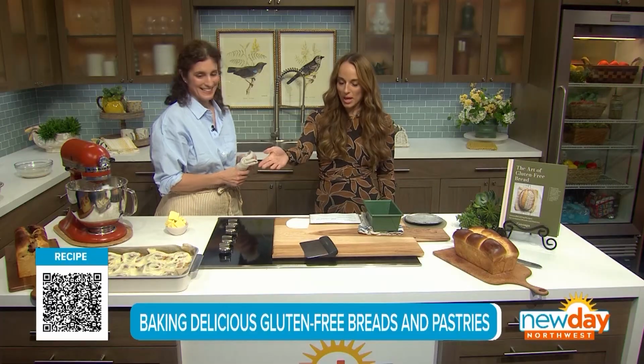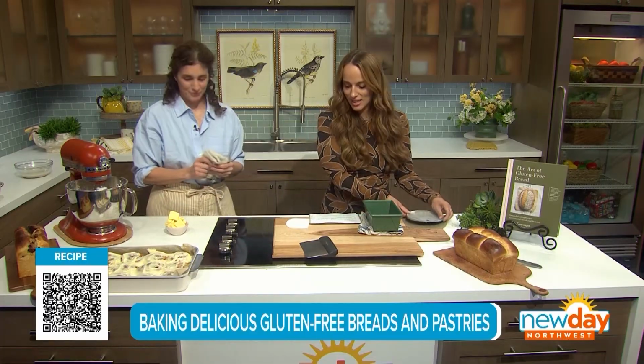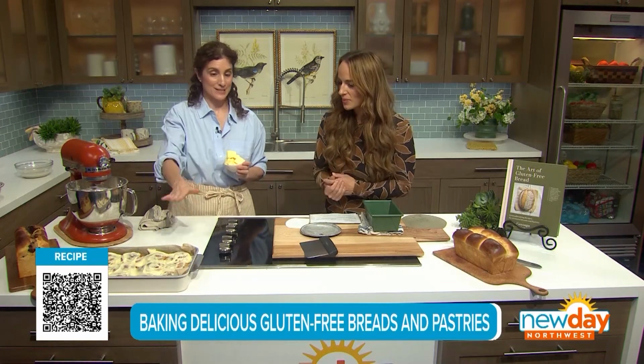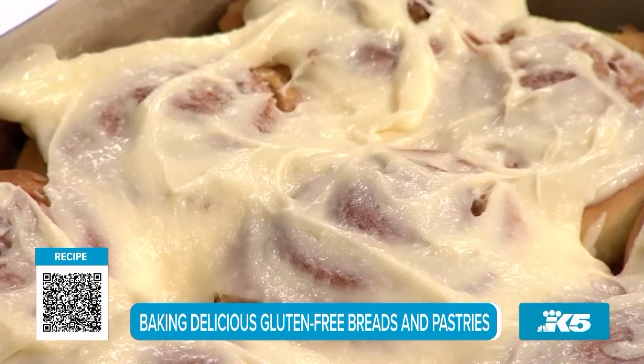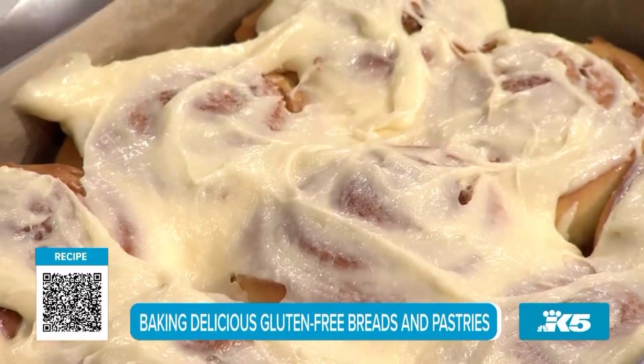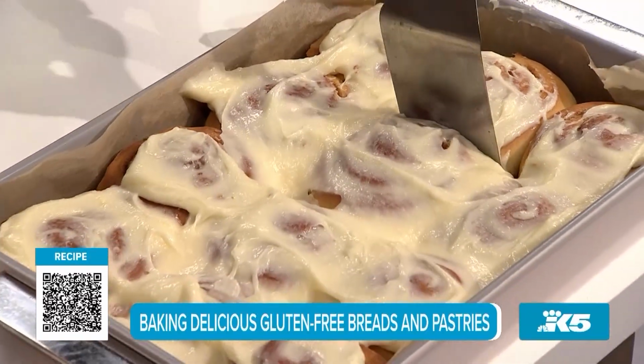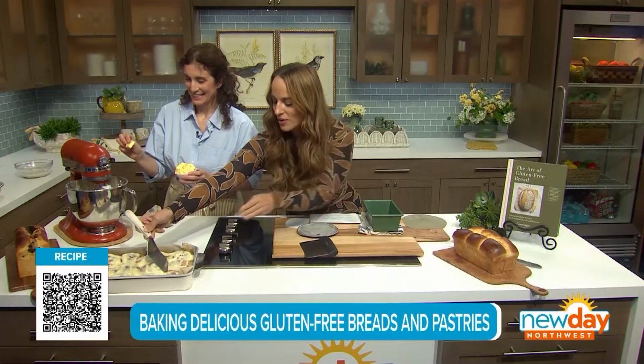Okay, and you brought some other pastries too from the book. I'm going to taste test these while this is whipping. What are some of these, you said? Cinnamon rolls. Classic cinnamon roll: butter, brown sugar, cinnamon, rolled with a cream cheese frosting. Oh, delicious. Gluten-free, I can't believe it.